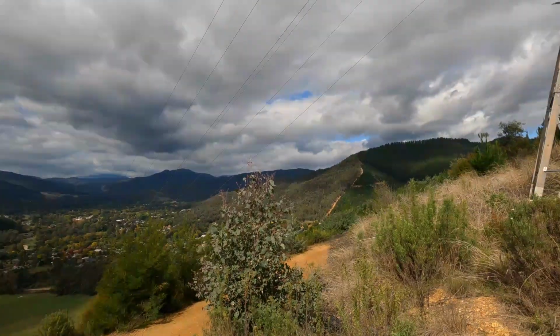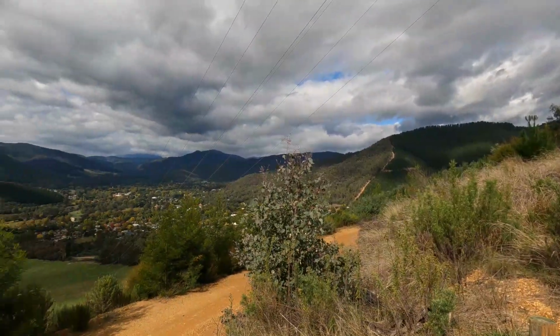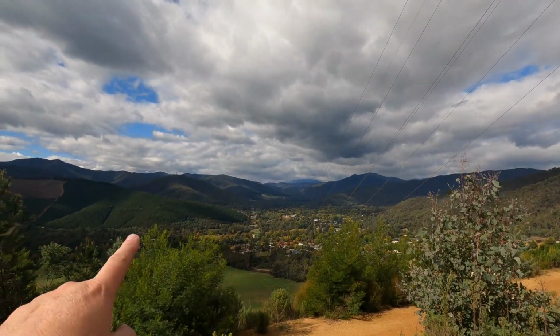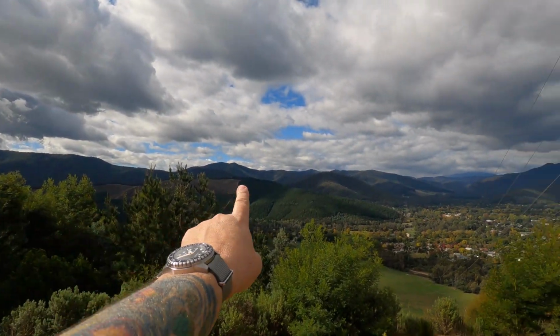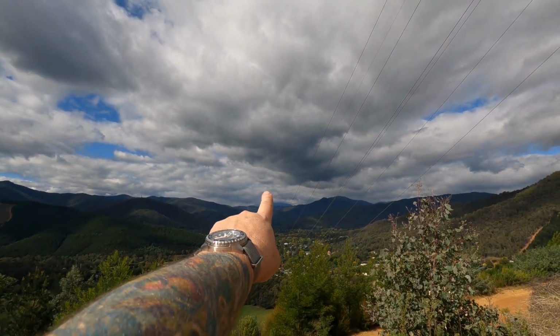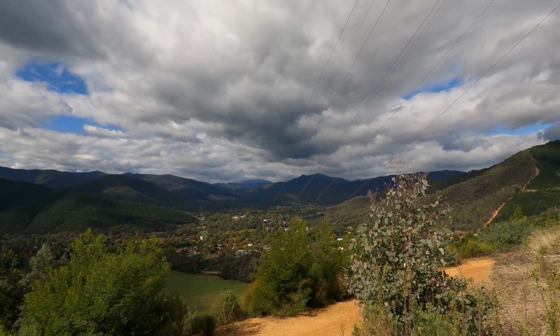Tower Hill Lookout, it's all managed pine forest, so this is all your Christmas tree stuff. Pine made for Christmas trees, made for buildings. But all of that is sustainable farming of pine trees all the way through. And our big adventure starts tomorrow. We go over that hill right in the distance where I'm pointing, to Mansfield, Craig's Hut.